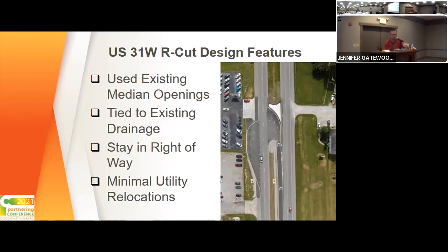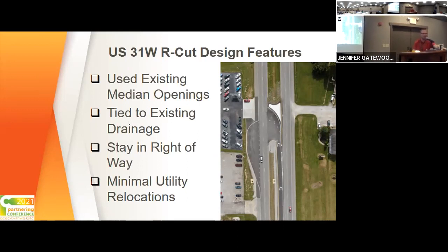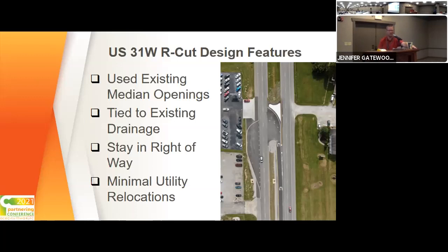We also, again, HSIP is very concerned about being cost efficient. We use the existing drainage facilities as often as possible, so we tie to a lot of the existing drainage. And we try to keep our right-of-way impacts to a minimum. Luckily, this corridor had pretty decent existing right-of-way, so for the most part, we were able to stay all within existing right-of-way and only needed a few minor acquisitions and easements and whatnot. We also tried to design around utilities as often as we could to minimize those impacts. We had a few, it's a big project, but we kept to a minimum.